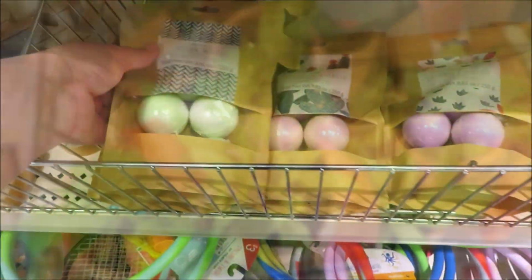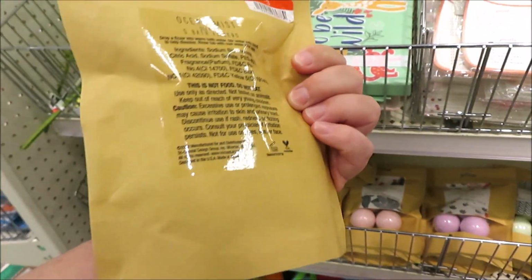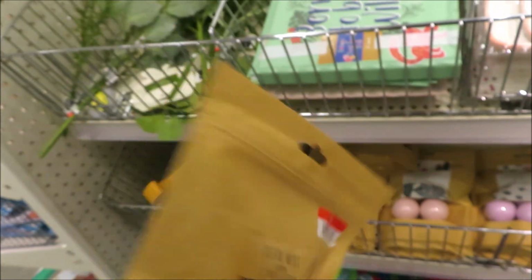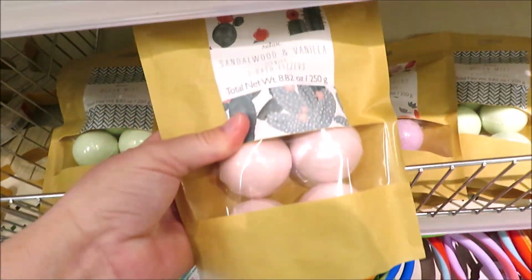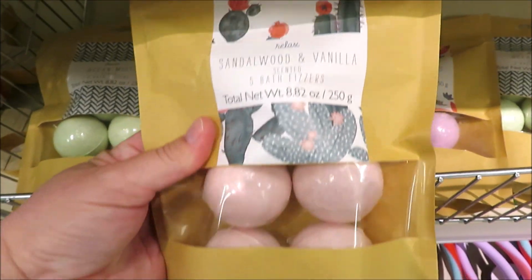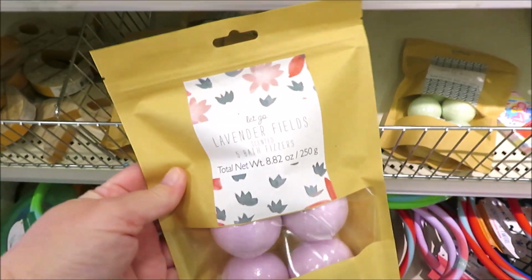And also for Mother's Day, they're putting out these little sets of 5 bath bombs. This one in Ocean Mist. They are $3 a bag. It also comes in this one in pink, in sandalwood and vanilla, and in purple they have the lavender fields.